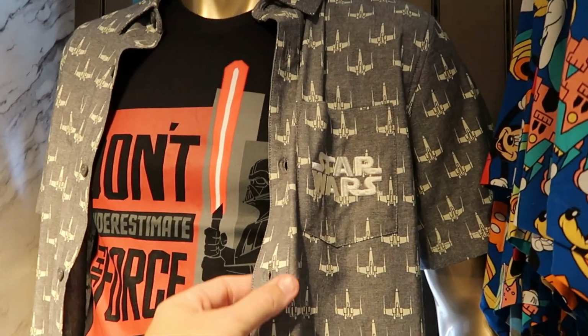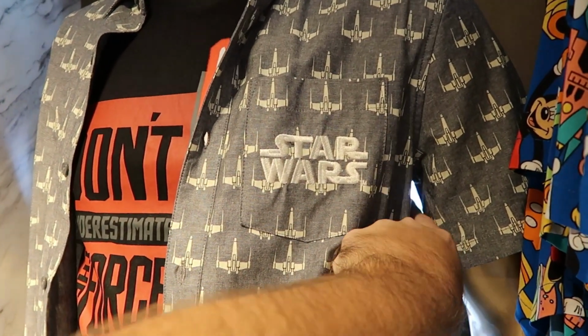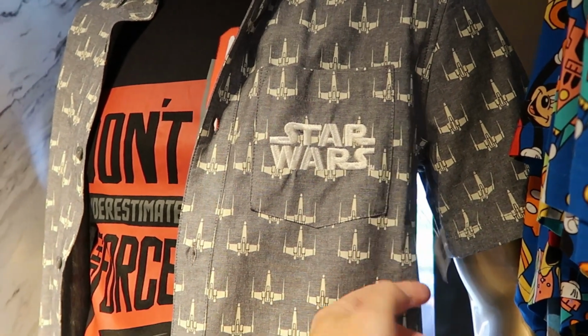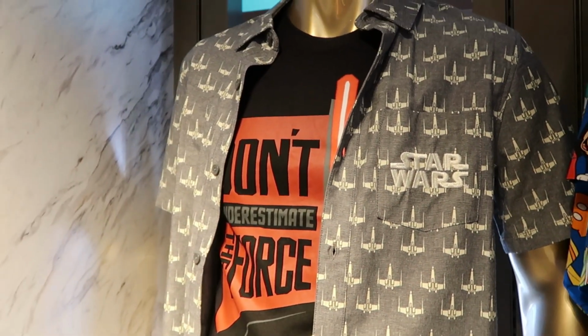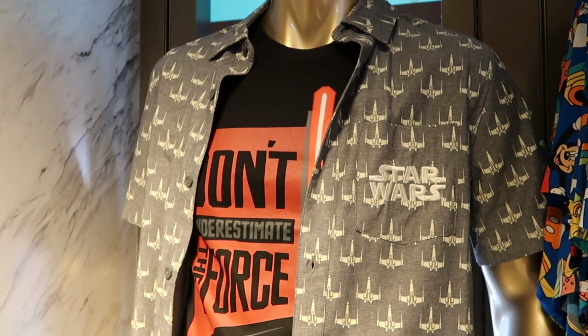It's paired with this brand new button-down shirt. Really neat design though, with all of the TIE fighters, and it's embroidered Star Wars on the front for $65. Perfect for a nice meal over here at Disney's Hollywood Studios. Keystone Clothiers is a great place though if you did miss any Star Wars merchandise over at Galaxy's Edge. They have a couple different coffee mugs, some graphic t-shirts, and some really nice button-down shirts.